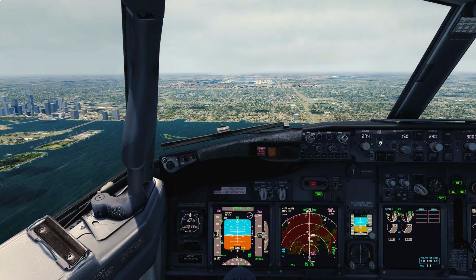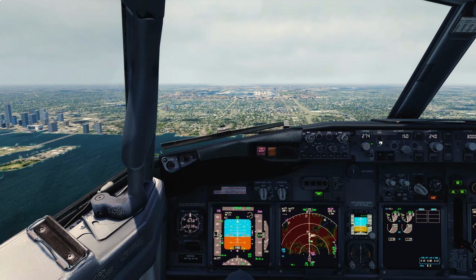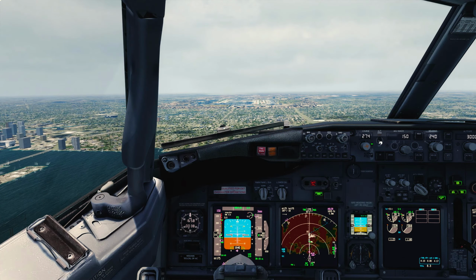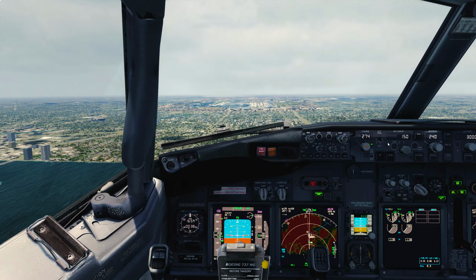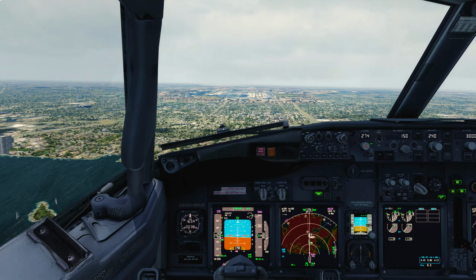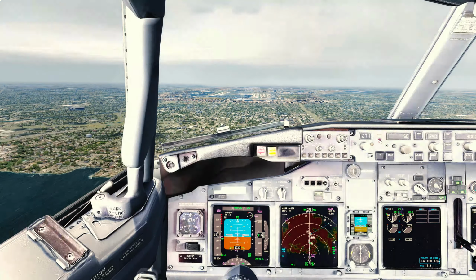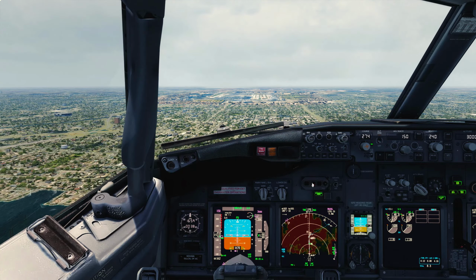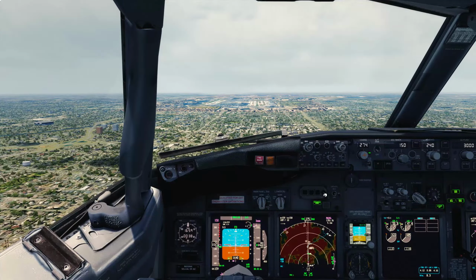And we'll add some more flaps. There we go. Getting a little bit low. Some up trim. There we go, back on the profile. And final flaps. Beautiful. Reset this. So we got lights, we got camera, we got action.